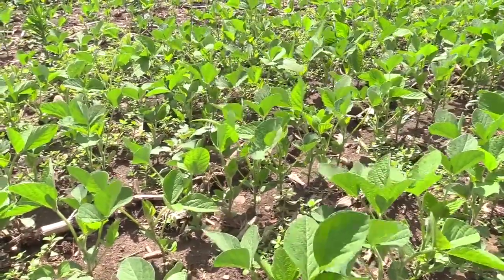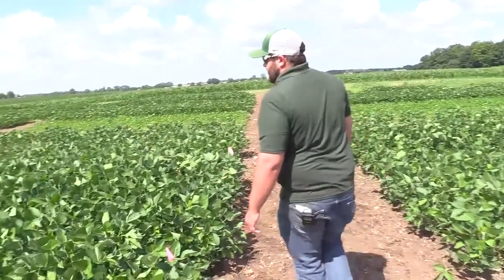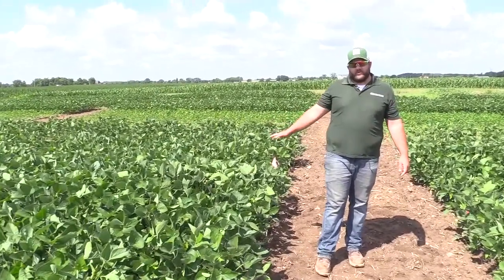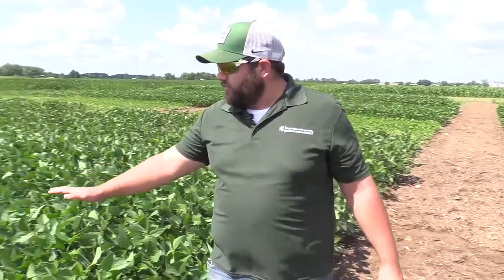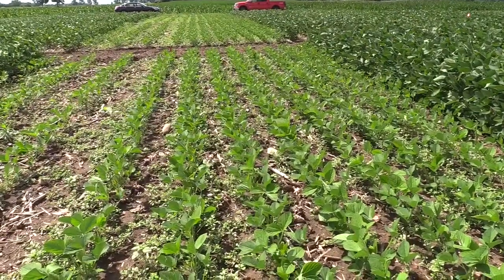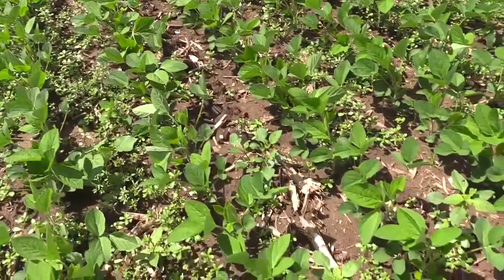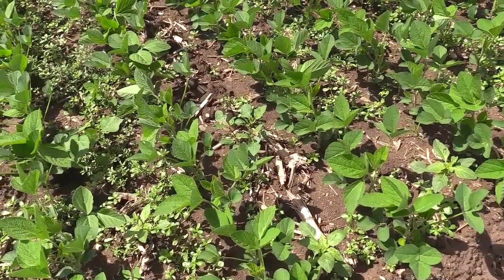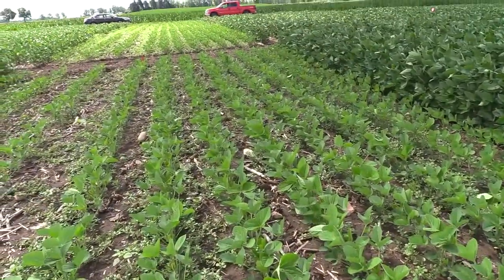Another factor that's affecting your canopy closure will be your row spacing. So we can come back to this early planted. These were planted on 15-inch row spacings, and we have that full canopy closure. And we can come here and compare that to what's on 30-inch row spacing. These were planted on the same day, but we can see that maximum light interception is not being achieved. There are still areas between the rows that have gaps. So we're seeing a little bit of weed pressure there, and we're not maximizing moisture in this plot.